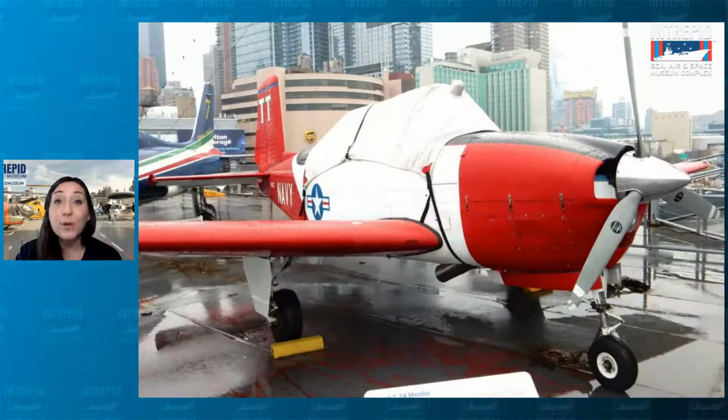The Intrepid's flight deck has a lot of really amazing planes on it, and this is just another one of them. This isn't one that uses camouflage. Here's another example of a plane that didn't really need camouflage because of its purpose. This one doesn't need to blend in and hide. This one is actually trying to stand out and be a little more noticeable.